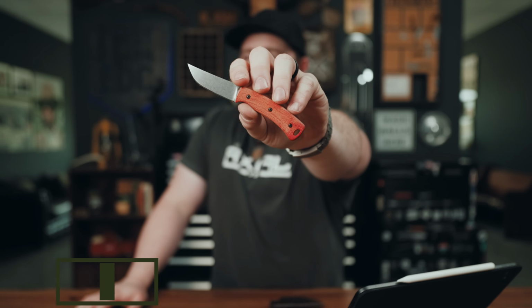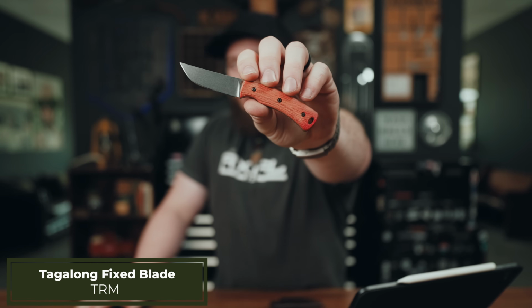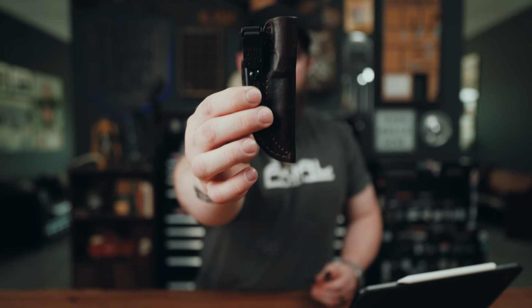Back to what was great at Blade Show. This is another thing that I didn't expect at all. I had a meeting with TRM. I was just gonna go chat for a little bit, get reacquainted. It's been a long time since we talked. And then I saw this on their table. This is called the Tagalong, and it is a brand new knife for them. I cannot remember the blade steel. It's something a little bit comparable to CPM D2. It comes with this leather pocket sheath and an Ulti clip. All of this for $150 made in America. That's a great deal and a great little pocket knife.